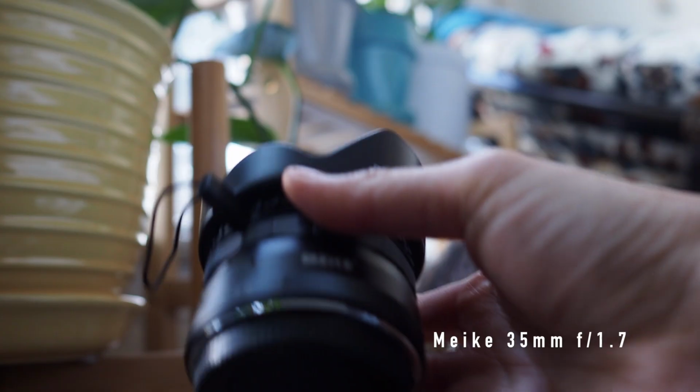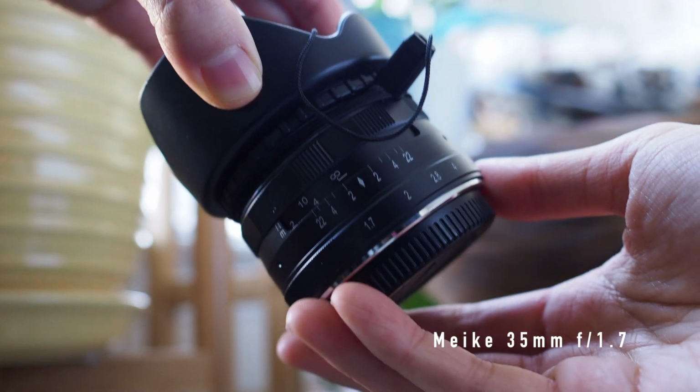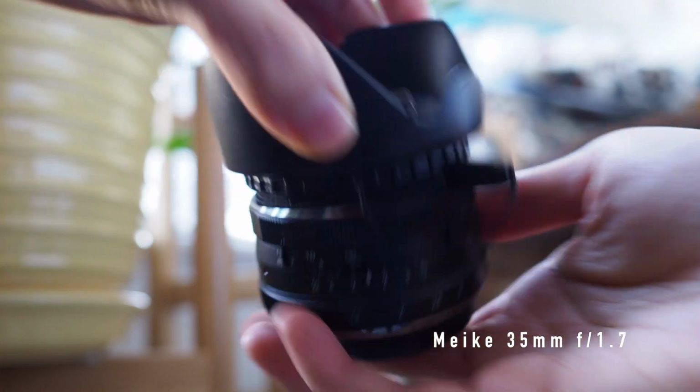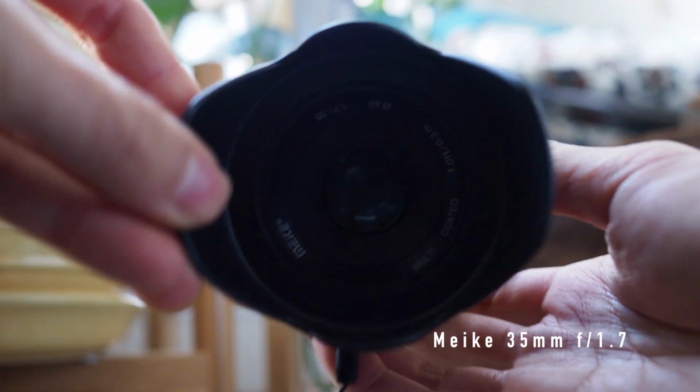And so getting into my prime lenses, which is basically the area that I am trying to focus a lot on, is shooting with two primary prime lenses that I own. One of them being the Meike 35mm f1.7 lens. This lens puts out beautiful images, and it was $70 on Amazon, which is probably the main reason why I got it. I was definitely a little bit hesitant with cheaper lenses.